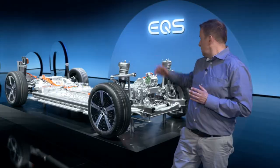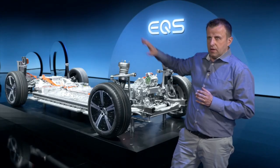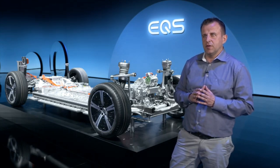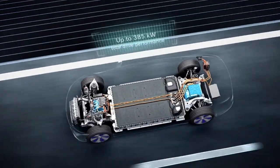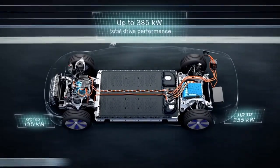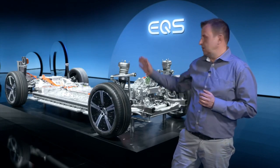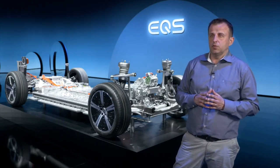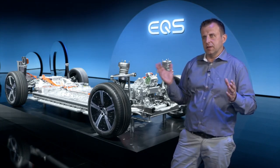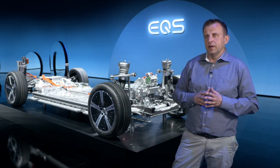Then looking at the engines here, we see a 4x4. We have on the rear axle a PSM engine of up to 255 kilowatts. On the front side, up to 135 kilowatts. So we have an overall system power of 385 kilowatts. And for the 4x2, which would be the engine on the rear, we are at 245. We'll offer 245 in the beginning. Both, as I said, PSM engines, making sure that we have power and efficiency in balance.